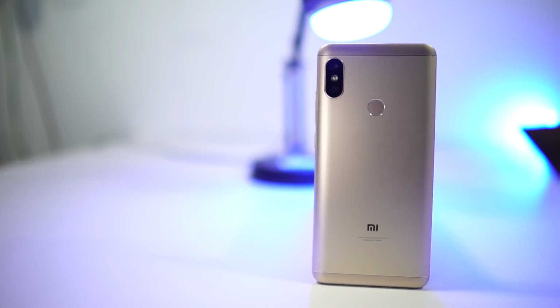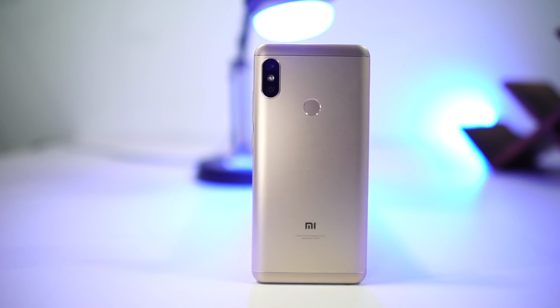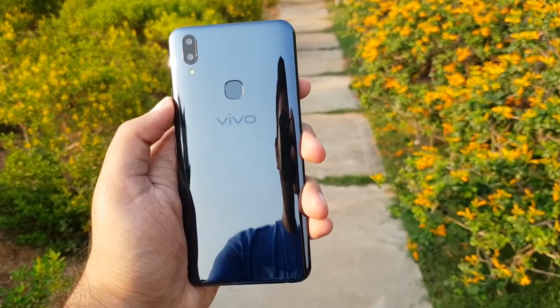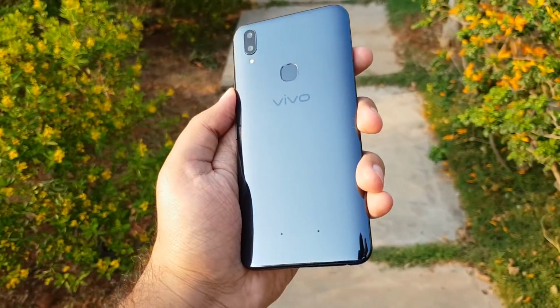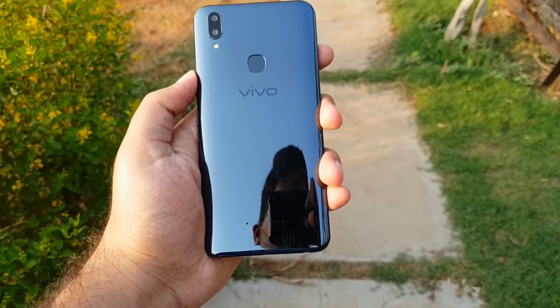So on the whole, in terms of build, Redmi Note 5 Pro is definitely better because of the metal build, but it's heavy and feels very thick. On the other hand, V9 feels very light in weight and because of the curved back, it feels much sleeker than the Note 5 Pro. So on the whole, in terms of design and build, I'll definitely pick V9 as the winner.